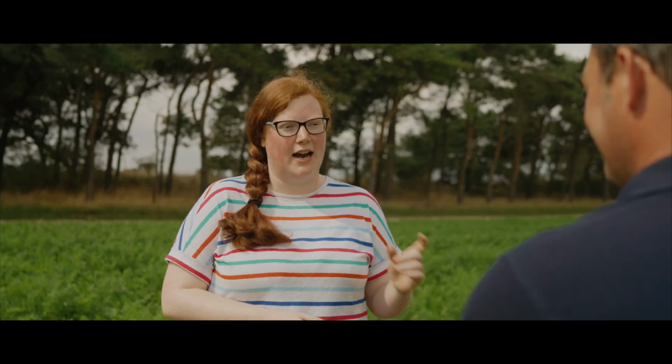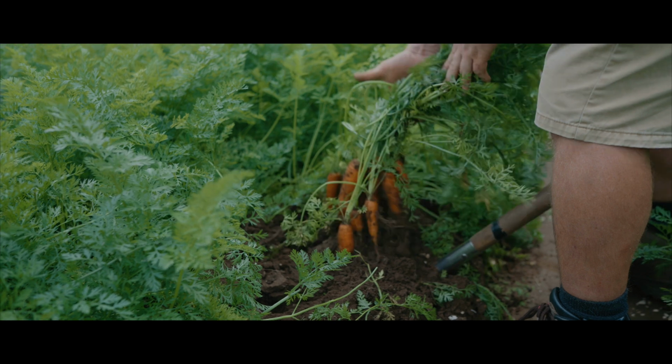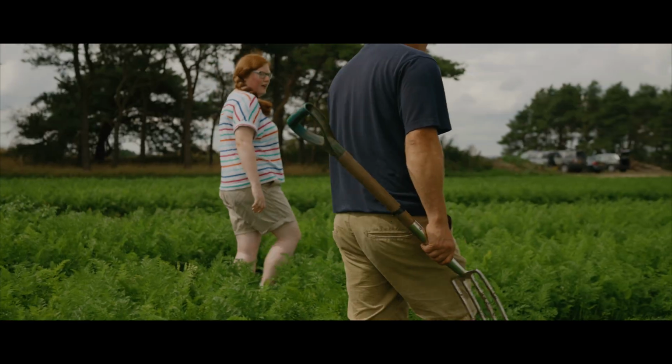So Ben, what makes this carrot field so special? So this carrot field is our net zero carrot field. We've tried different cultivation techniques to reduce, obviously, carbon emissions, along with different fertiliser applications. How many carrots are in this field? There'll be about 24 million?